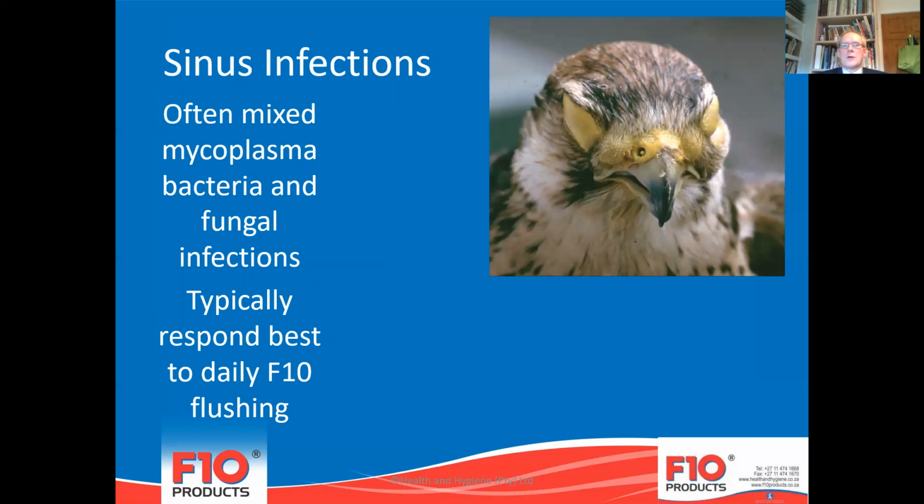Sinus infections are also a common problem in birds of prey, and these are really very, very difficult to treat, even with full systemic antifungal, antimycoplasmal, antibacterial medication. They are very difficult to treat without flushing the sinuses through, just the same as sinus infection in humans. And as someone who suffered from that, I really do sympathize with these birds.